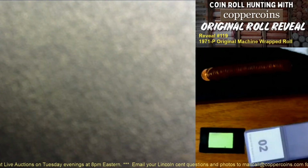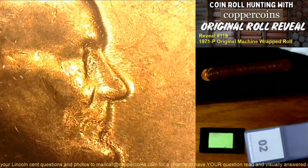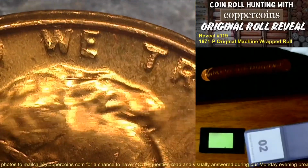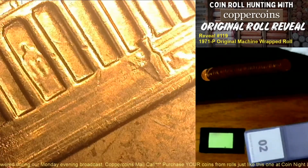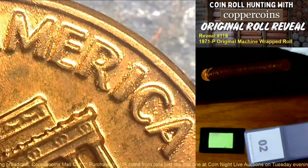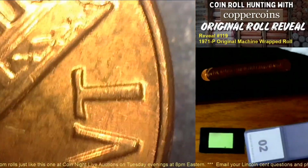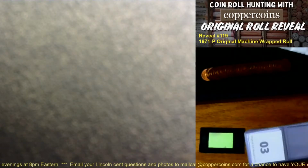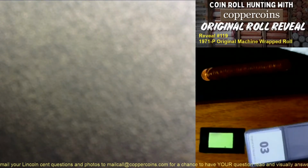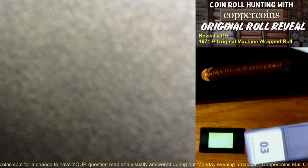Alright, let's see. Tim for coin number 1. Let's look at coin number 2, see what happened there. Okay, this one we've got the same thing. Looks like this roll pretty much mirrors the other roll that we went through a few weeks ago. The entire coin has warts. That comes from a very uneven type of die wear on the die itself. I didn't draw a name for that one, did I? Did not draw a name for number 2. Let's see who we got for number 2.